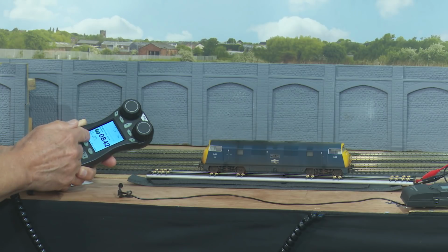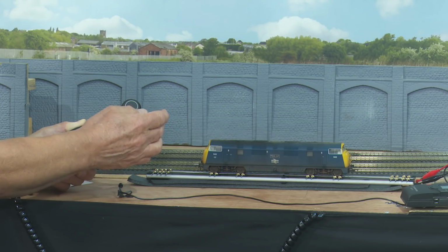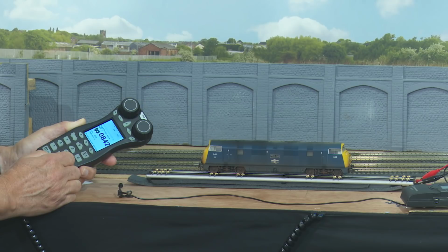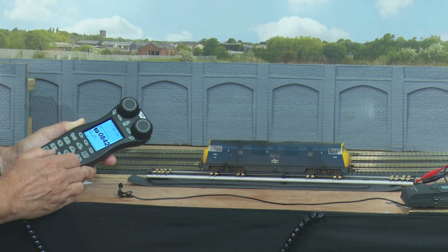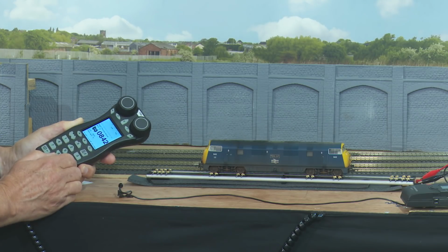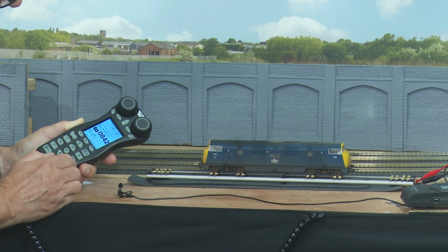If you remember the cab lights, let's just bring the speed back down again. And it coasts, the sound of it coasting in is actually quite nice. Oh, and there go the brakes. Lovely.